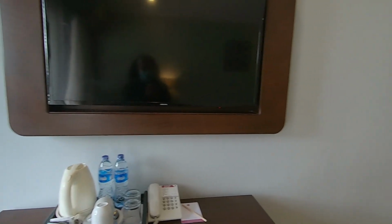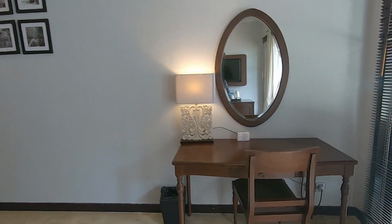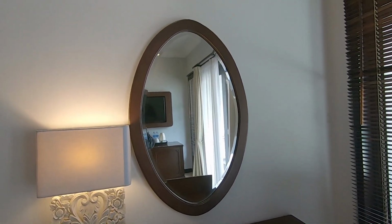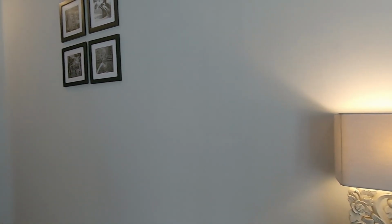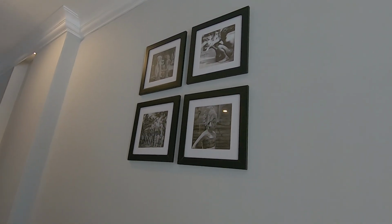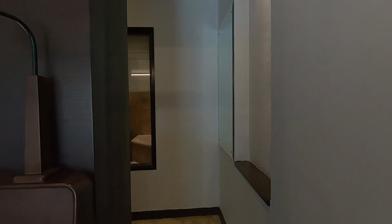And then take a look on the other side of this room. To my right over here, there is a desk. Beautiful chair. Very nice mirror here. And this is the light. And then there's some photo here as well. Traditional Balinese picture in the old days. And it is time to walk down to this side over here to the bathroom.